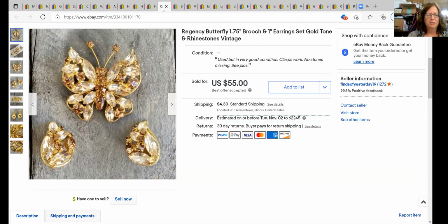This next one is this beautiful butterfly brooch by Regency. I paid $7.65 for it in a lot of other jewelry. And this box was the best box I ever bought. So this is probably the most I've ever paid for any kind of costume jewelry.